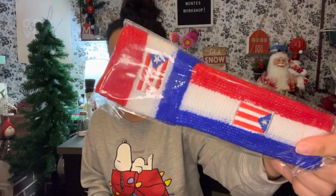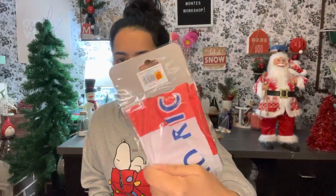And then for my son, I got him these, I don't know what they're called, that you put on your forehead and then on your arms when you're going to exercise. And these were only 99 cents. And then they have the Puerto Rico flag on them, because he likes to wear stuff like that. And then this is like a sleeve, a tattoo sleeve. He can use it to put on his arms, I don't know. And these are 99 cents, and I believe they bring two of them. Two of these bad boys.